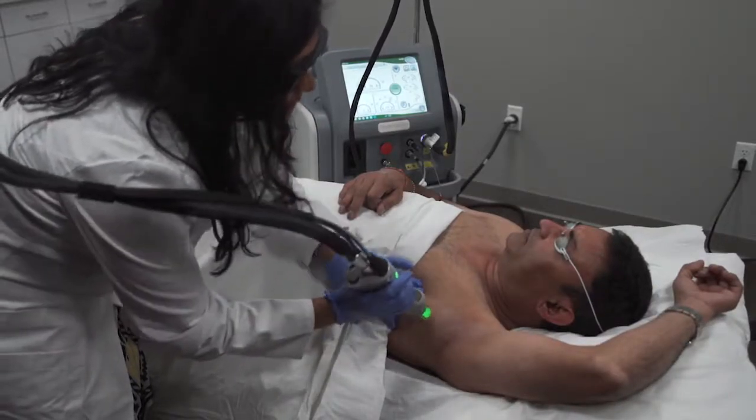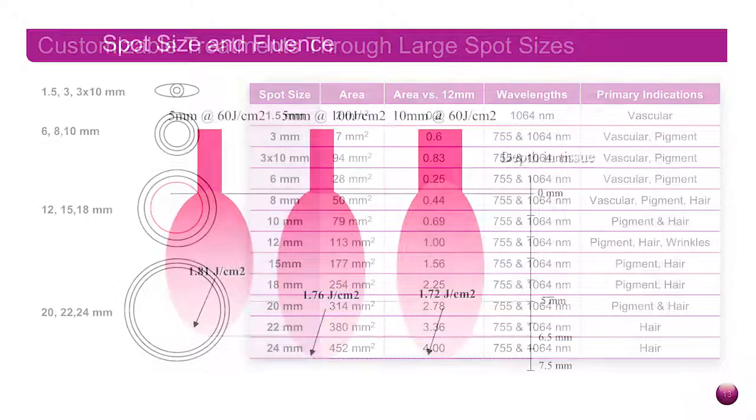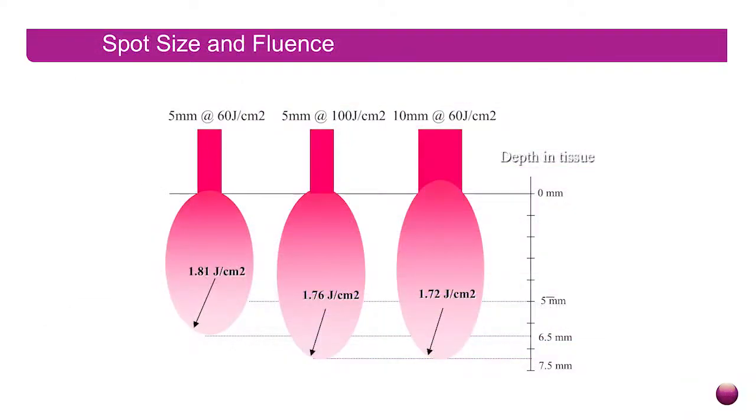The built-in dynamic cooling device is a primary advantage over some competitors, and by using the large spots and the safety of the DCD, you can do whole backs in less than 10 or 15 minutes with the large 24mm spot size. So that means more appointment times for that room. It means less time waiting, and your provider is going to move faster.